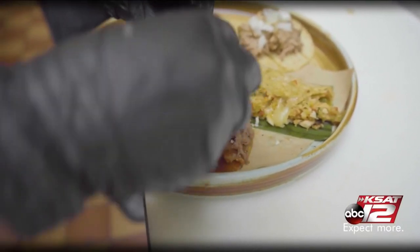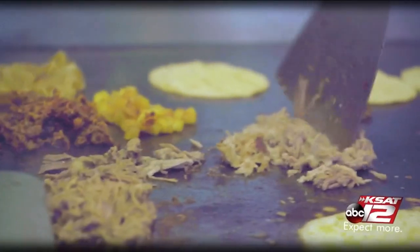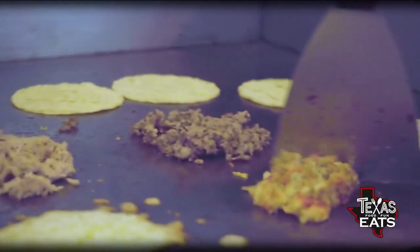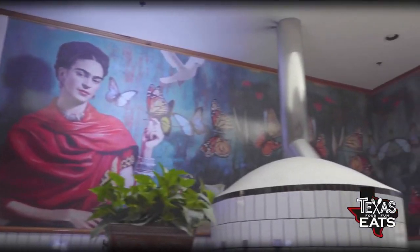Welcome back to Texas Eats. Now, we're heading to the north side of San Antonio in the Stone Oak area to go inside of a Mexican restaurant that's reimagining traditional Mexican cuisine. Let's go inside Frida Mexican Restaurant and Bar.